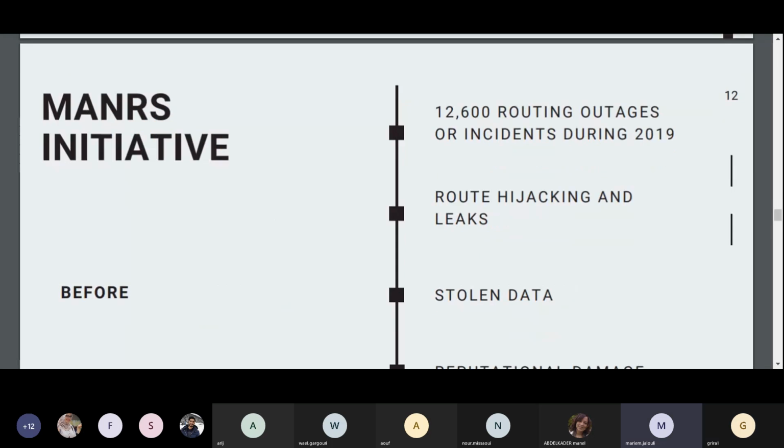For the use case, we have the Mutually Agreed Norms for Routing Security initiative, who are responsible for implementing the crucial fixes needed to reduce the most common routing threats. Before the introduction of Team Cymru, they had 12,600 routing outages or incidents during 2019, such as route hijacking and leaks that led to large-scale distributed denial of service attacks, stolen data, lost revenue, reputational damage.